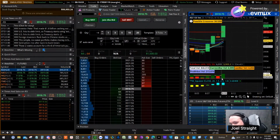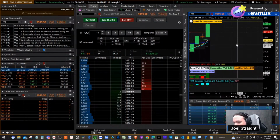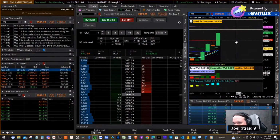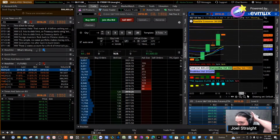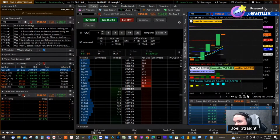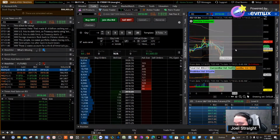A lot of buyers coming in. As you can see, we're just ripping straight on past that. Very strong move. We got a possible 5,200 crossover. If that happens, then we got a lot of bullish territory ahead of us.